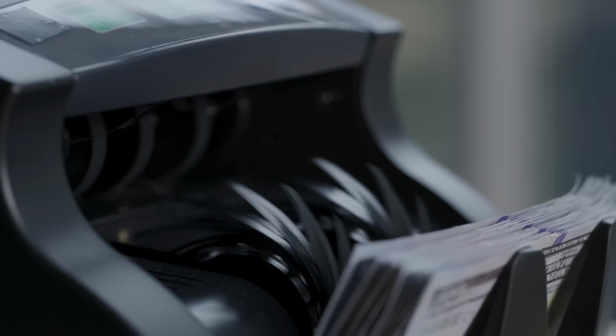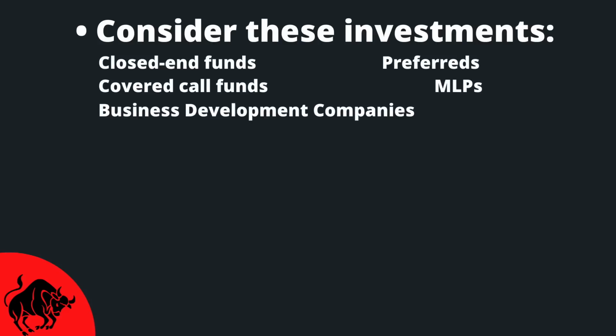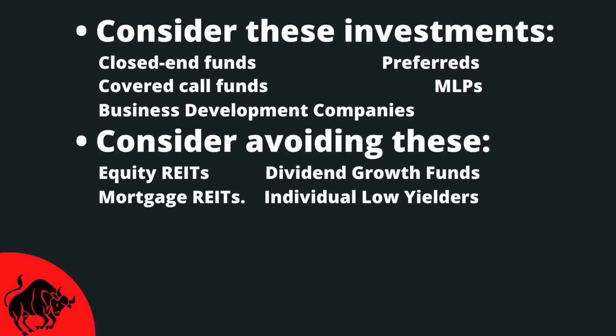So in constructing a retirement portfolio that's focused on income generation, there are a few considerations that I would keep in mind. There are certain investments that I would prioritize over others, which would be the investments that offer higher yields. So some of those would include closed-end funds, business development companies, covered call funds, master limited partnerships, and preferred stocks. I would not prioritize equity REITs, mortgage REITs, dividend growth funds, and individual lower-yielding dividend stocks like Procter & Gamble.